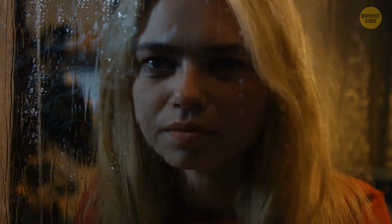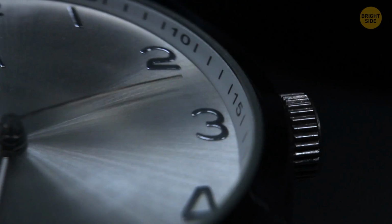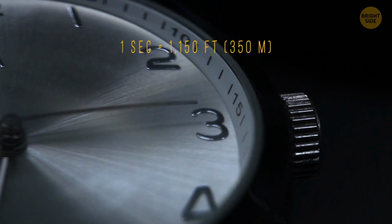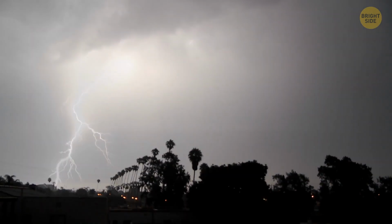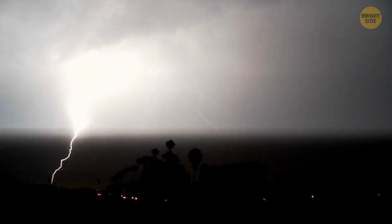Lightning! Now count the seconds. Every second of thunder delay after lightning is about 1,150 feet. That's the distance a wave of sound travels in 1 second. So if the thunder delay after a lightning strike is 5 seconds, you're about 1 mile from the lightning.